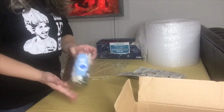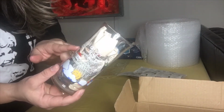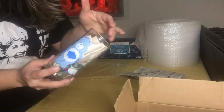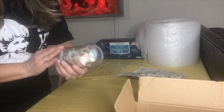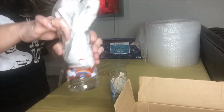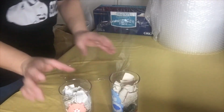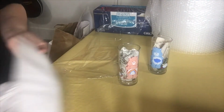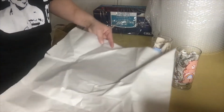So that is very important that you stuff some kind of paper inside of the cup. And that is because it gives it a little more stability, and it also helps it not break during shipping. So always make sure that you stuff whatever you're shipping on the inside, especially if it's glass. Just like that. So now that I've got them both stuffed with paper, I'm going to get this paper and I'm going to wrap them up.